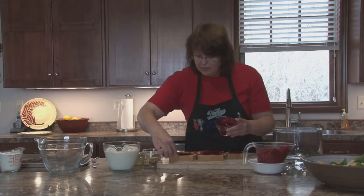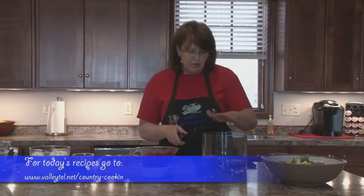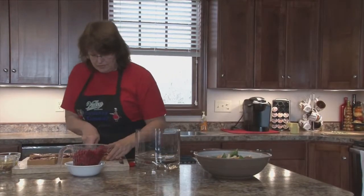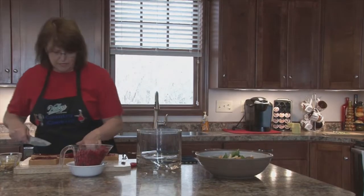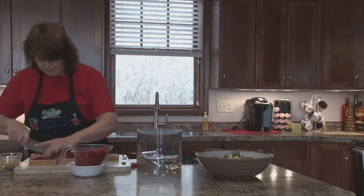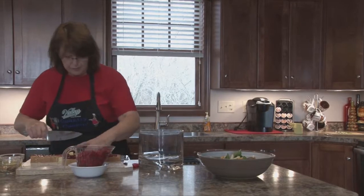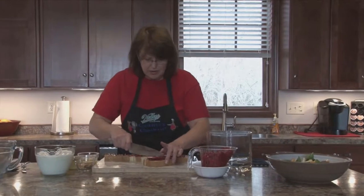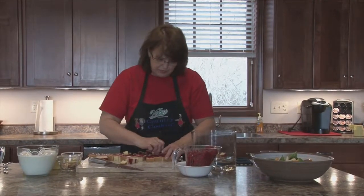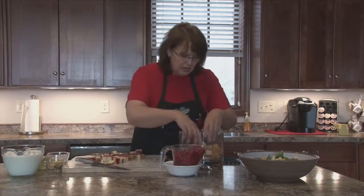And then depending on the size of your bowl, what you want to do when you're doing something like this is find a tall glass bowl, something on this order, so that you can see the layers. So after you get the jam spread on, you want to slice them into cubes, so you can see what I'm doing. Okay, I'm going to take these and place them as much as you can with the jam side up. And you want to make it about a double layer.